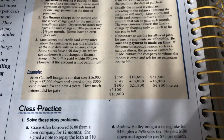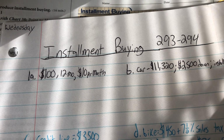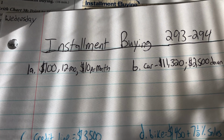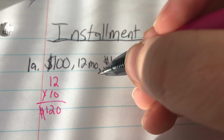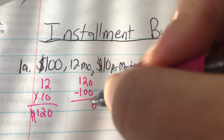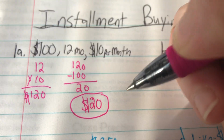Okay, so there's a few different ways that we're going to be solving these problems. For number one, 1A, it wants us to figure out what amount of interest she is paying. So the loan was for $100 and that was for 12 months, and she agreed to pay $10 per month for 12 months. So the amount that she agreed to pay would be the 12 months times the payments per month, which is $10 per month, which would be $120. The amount that it actually cost was $100. So we take the amount that she paid, we subtract the amount that it cost, we get $20. So because she paid in payments instead of paying it all at once, she had $20 interest.